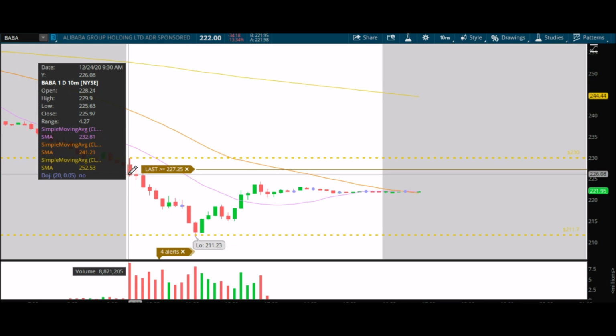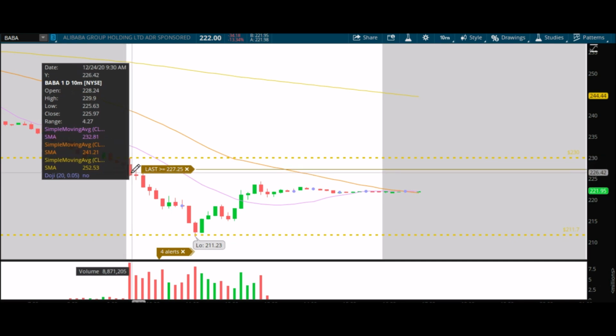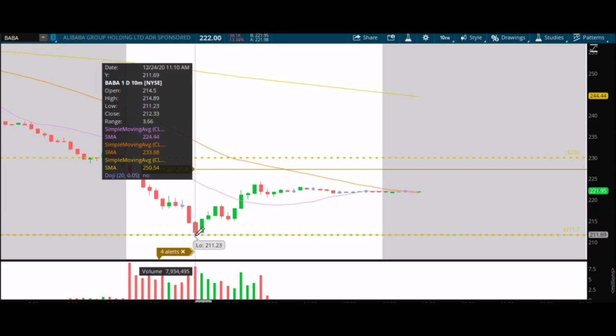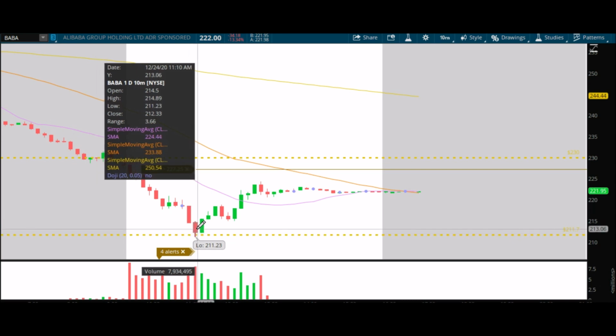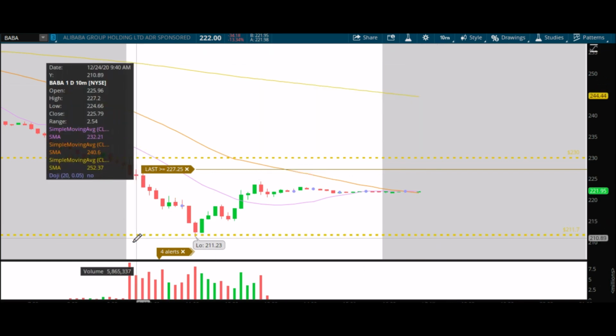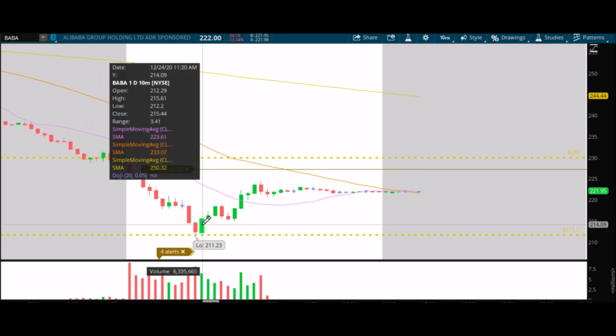The other one, 211.70. So you can see we started flushing down. And then this candle probably knocked out a lot of stop outs right here, and then a lot of panic. And then below 211.70, I was like, what is going on here? I figured we'd get a bounce just above that, 212, 213. If we took a longer look back at the chart, which I'll do in a second, but then look at this next 10-minute candle. We get a reversal candle.